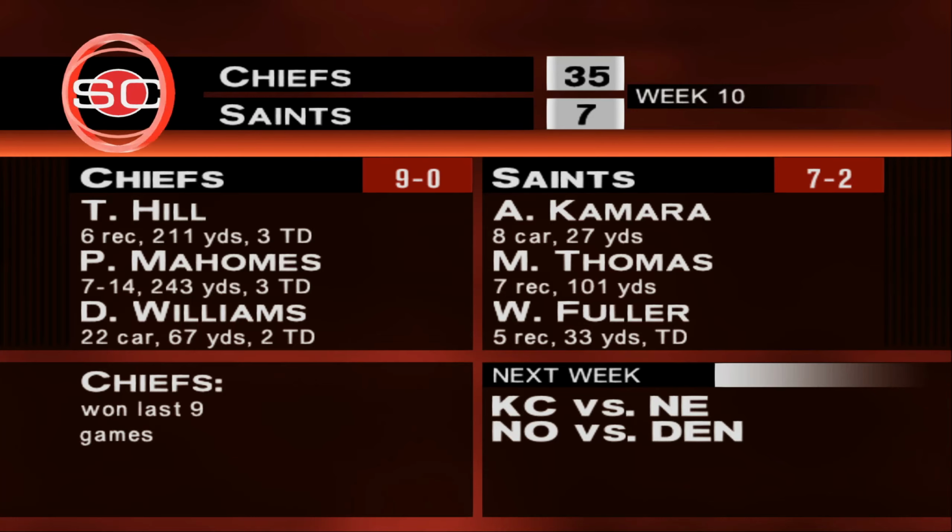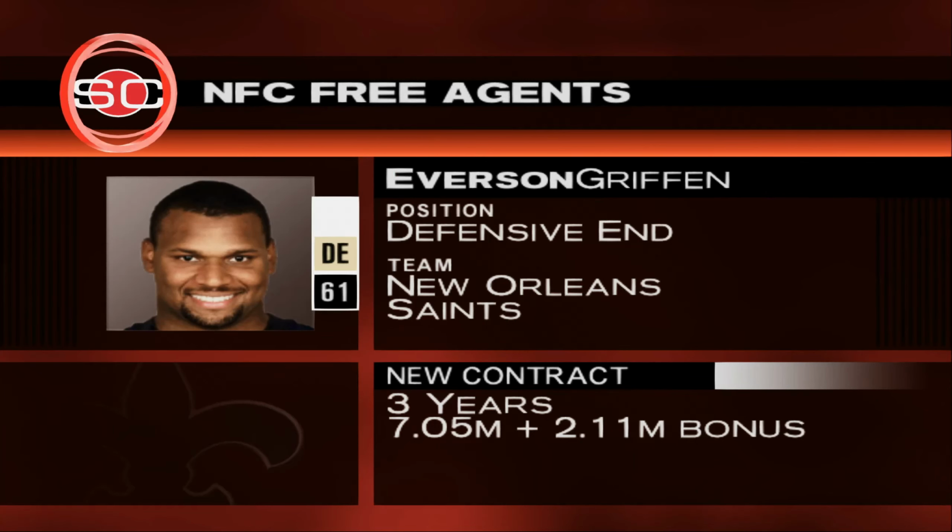We had an interesting free agency pickup of note here. Trey's got the lowdown for us. Trey? Griffin is on the move as he gets a contract for what can only be referred to as crazy money. 3 years, $7.0 million. On top of that, a $2.1 million signing bonus.